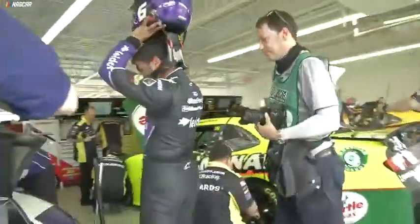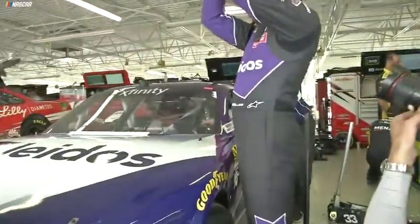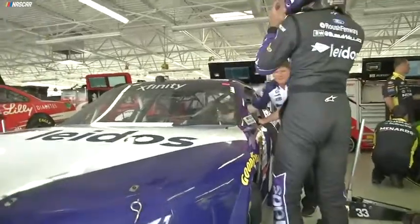See you, bud. Bubba Wallace getting ready to climb into that number 6 Ford Mustang, Roush Racing.